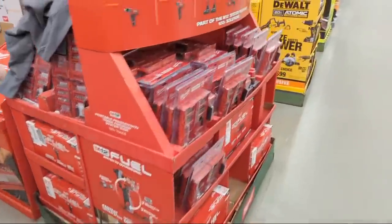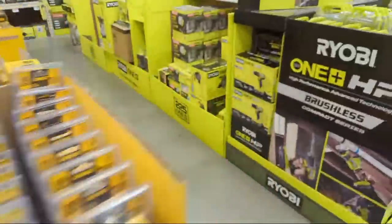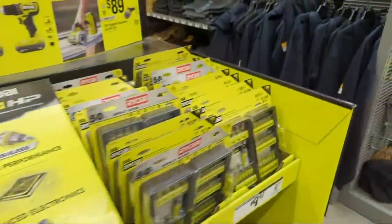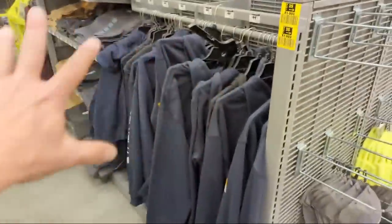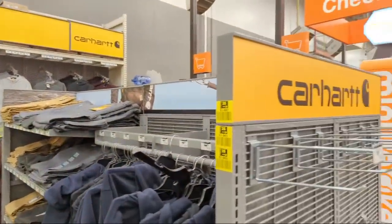Yo, somebody's jacket's over here. Yo, they have a whole section of Carhartt. Look at all that. Whoa. All right.